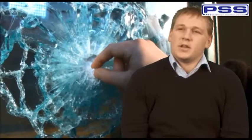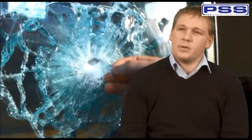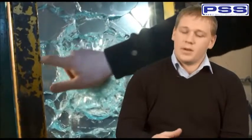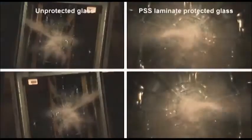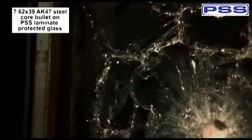And as you can see, as the bullets hit the glass, the laminate has absorbed the energy from the bullet, and there's a halo around the centre of the bullet where the laminate is detached from the glass and absorbed all the energy. PSS laminate turns ordinary glass into being highly bullet resistant. In a real-life situation, this first shot would give a building's occupants valuable time to take cover. But what would happen if another shot was made near the first target point?